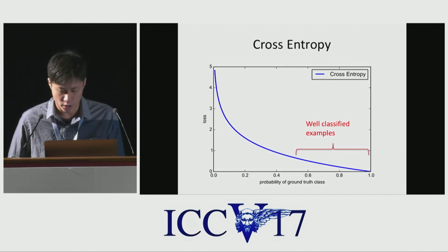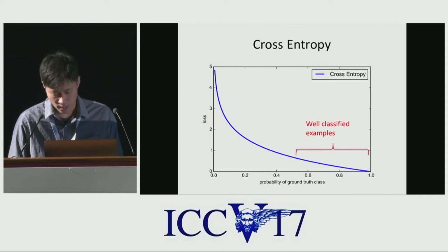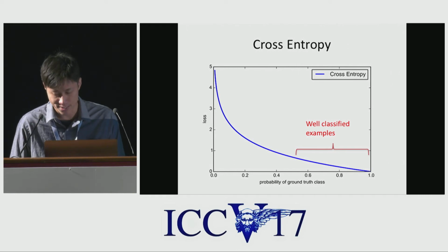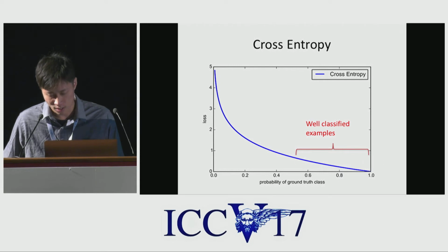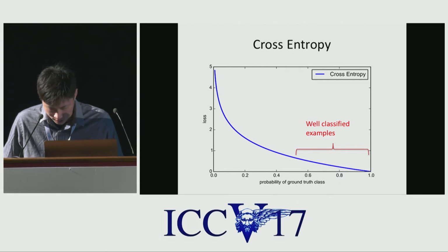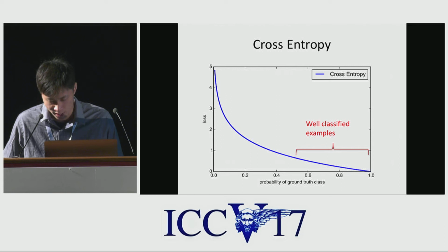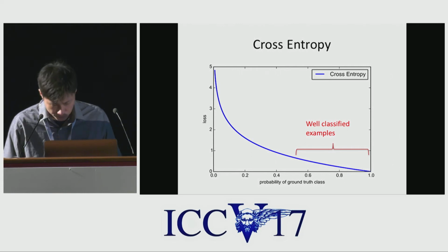Cross entropy is a very commonly used loss function for both one-stage and two-stage detectors. The figure shows the loss as a function of how well the example is classified to its correct class. On the right side of the figure, the examples are more correctly classified and have lower losses. On the left side, the examples are more difficult and hard to classify.